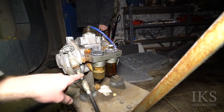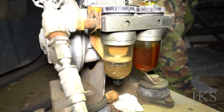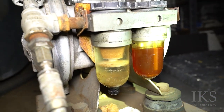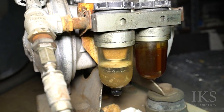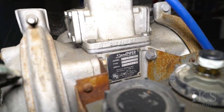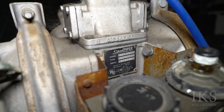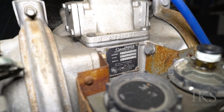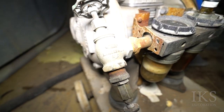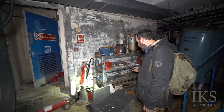Look at this, look. Look at these little glass bottles. Yeah, I think it's a water pump. Wow. That's fuel burning, I think. Sandpiper. That's quite old. It's got a crown there, isn't it? You see what I mean? So I think a lot of this stuff, some of it's a lot older than others.